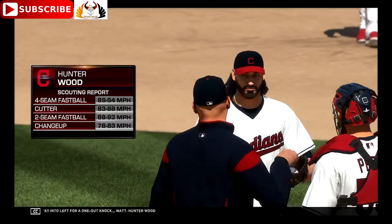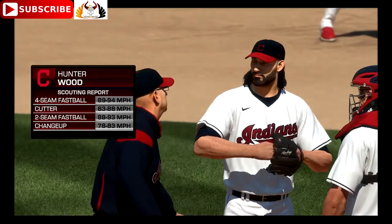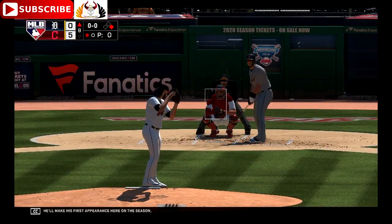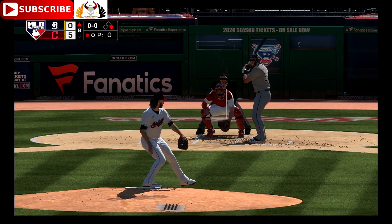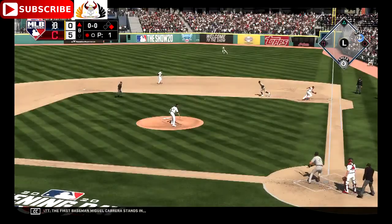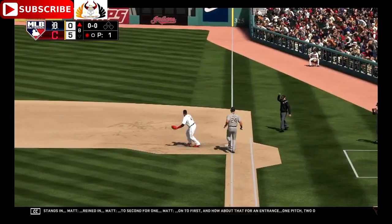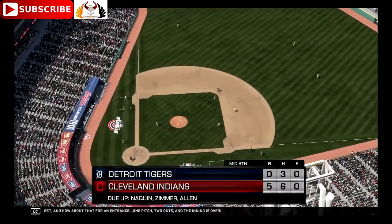Hunter Wood is out from the bullpen now as he'll make his first appearance here on the season. The first baseman Miguel Cabrera stands in. Reined in to second for 1 on the first, and how about that for an entrance? 1 pitch, 2 outs, and the inning is over.